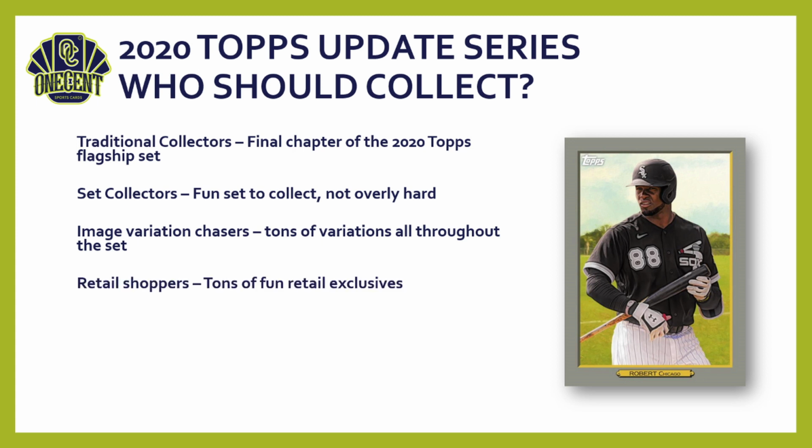If you're a retail shopper, there's going to be a ton of fun retail exclusives for you with the Turkey Red continuation and all of that. So retail shoppers, I believe there will be enough of this that you may actually find some of it on the shelves. So definitely be looking for Topps Update in the retail format.